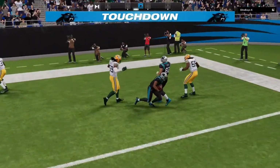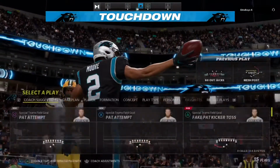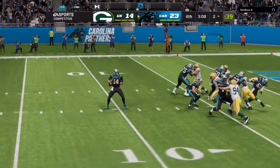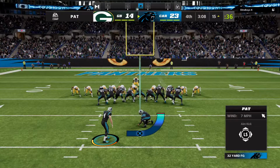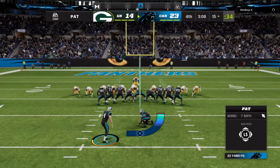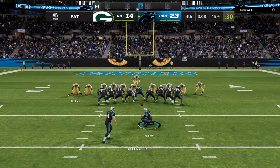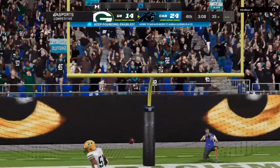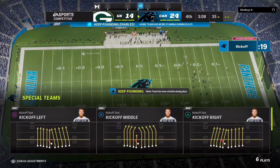And it'll be caught in the end zone for the Carolina touchdown by DJ Moore. 2 yards on the touchdown there. And the Panthers use the short field to their advantage as they cash in for 6. Extra point by Sly is up and good. And his guys will take a 10-point lead.